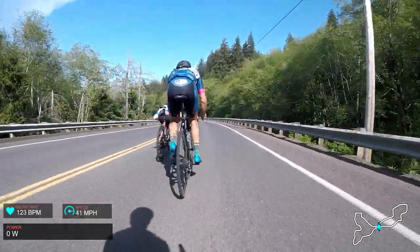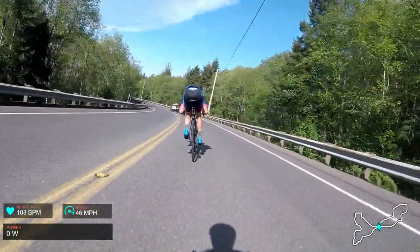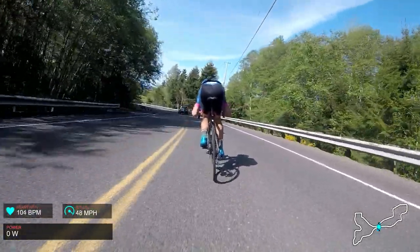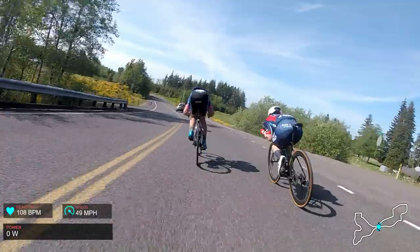Oh, and there goes Super Tuck. It might be banned for UCI races, but us Cat 3s can still use it. Whoop, another Super Tuck.